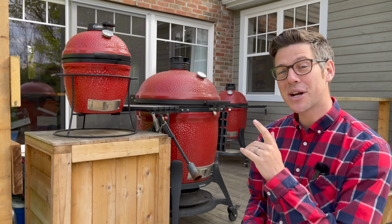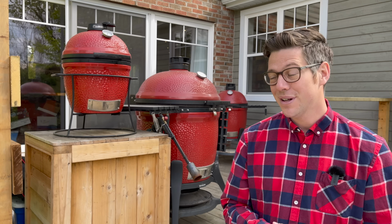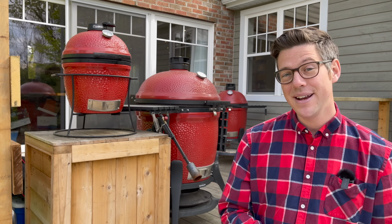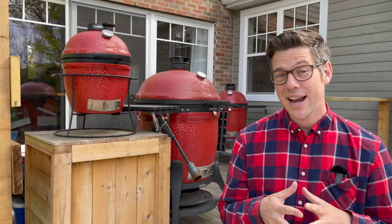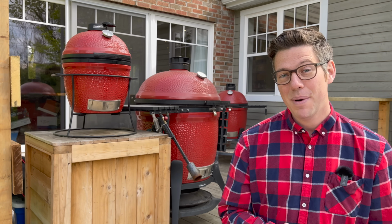Number 2 is the Kamado Joe Jr. And this is the most affordable grill in the Kamado Joe lineup. At $399 US, you're getting a 13.5-inch grid size, and there is a ton to love about this grill.